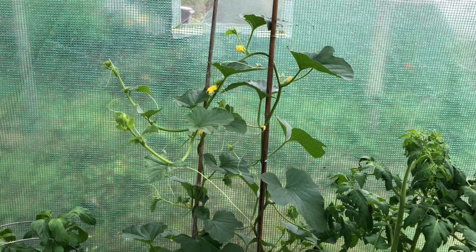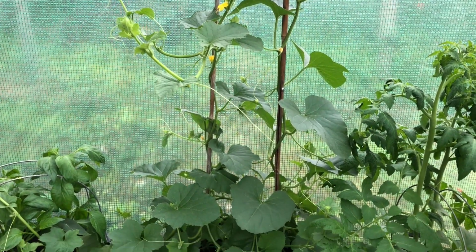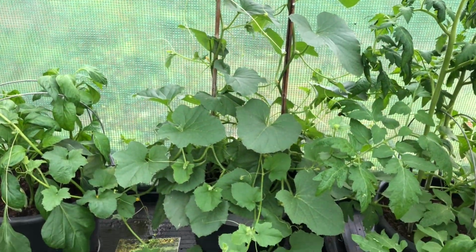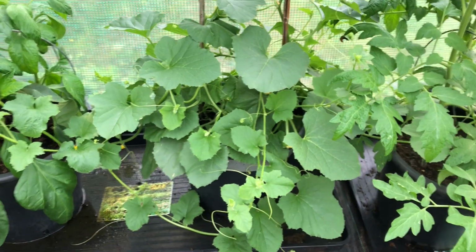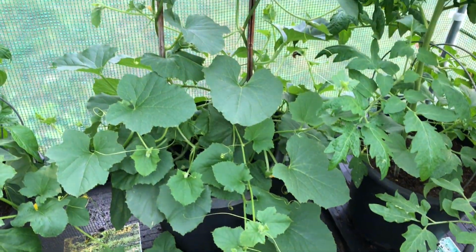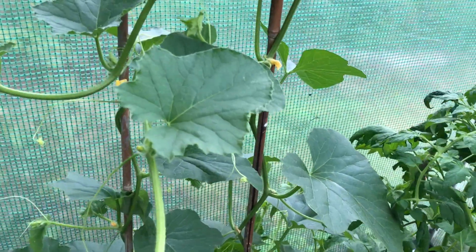So the same variety, the same date of sowing the seeds, and the same date of planting out. These are a couple of melon plants which I've planted in a pot in the polytunnel. As you can see, we've got some flowers coming.